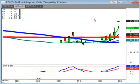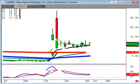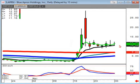Blue Apron, another one that you watch, because what's happened once you got back to the T-line? Kind of a little Morningstar signal, an inverted hammer, a doji. If it starts trading positive, you might go after it, because you could go from 11 up to 18. That would still be a significant profit.